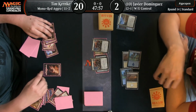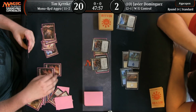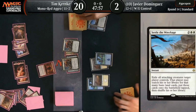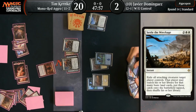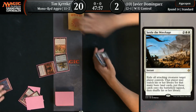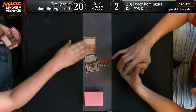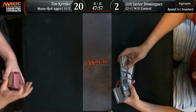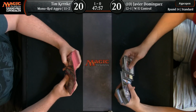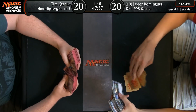I mean, Javier Dominguez feels like the one who's being punished thus far. He's missed land drops. He's on 2 life against a red deck that we know is replete with burn. And the good old post-combat Unlicensed Hearse... Uncrop Crasher coming down for Tim Kernke. Yeah, I love playing the creature post-combat here. There's a good chance that Javier has tons of counterspells in his hand, that it is awkward all game because Tim's curve and creatures cost so little mana, which is exactly what happens. And Tim Kernke does not get punished for that Bomat Courier trigger.